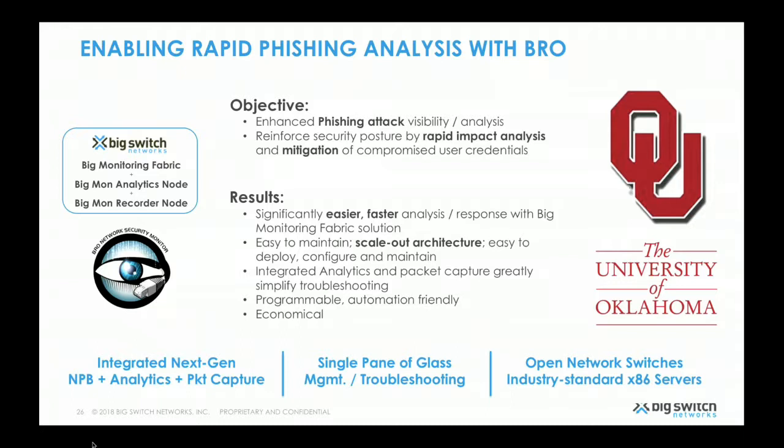Phishing attacks are becoming a huge issue at the University of Oklahoma. They need it to protect both their student population and their teaching population, if you will. And they saw the benefit of being able to pull traffic in from all places of their network, whether it was their campus and out in the dormitories, or whether it was in their data center within the application group.